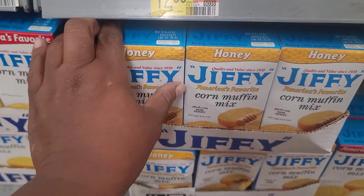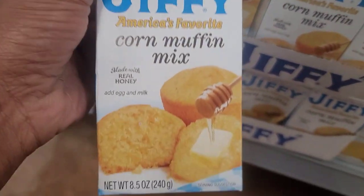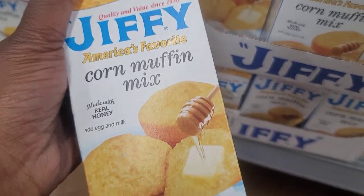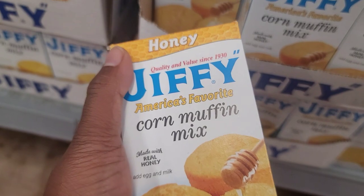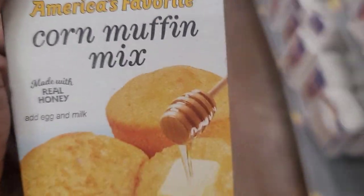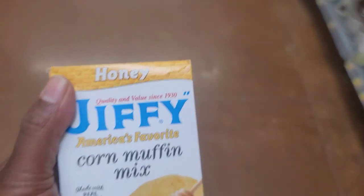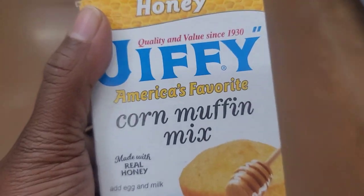The next totally unrelated item I'm gonna get is a box of, and yes, I do buy the box muffin mix, but I'm gonna get some honey corn muffin mix. Guys, this is good for like cornbread, so I'm gonna actually buy this as well. So yes, this will be the next totally unrelated item, and this is also gonna be added to tomorrow's dinner. And guys, we love the honey kind, and I'm gonna actually make them into muffins instead of cornbread this time.